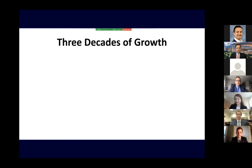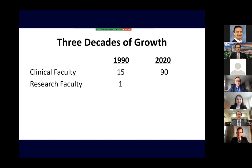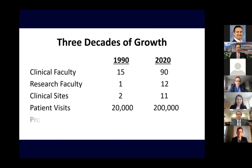Well, to summarize what's happened over the past 3 decades, it would really have to be described as sustained growth. And just to pick a couple of arbitrary points in time, 1990 to 2020, 30 years apart, let me give you a few factoids about Emory Orthopedics over that time period. Our clinical faculty have grown from 15 in 1990 to 90 faculty in 2020, and that number is probably just north of 100 as we stand today. Our research faculty have grown from 1 to 12. Our clinical sites and regional offices have grown from 2 to 11, and our patient visits have grown from 20,000 to over 200,000, with procedures growing from 3,000 to 20,000.